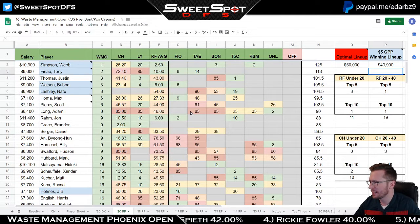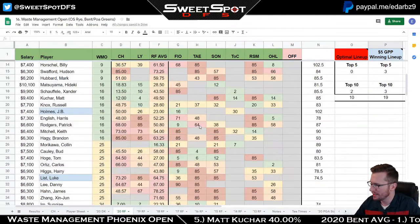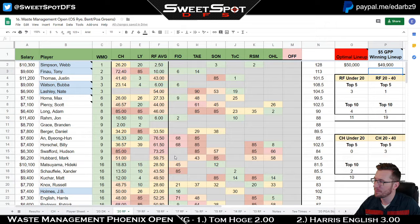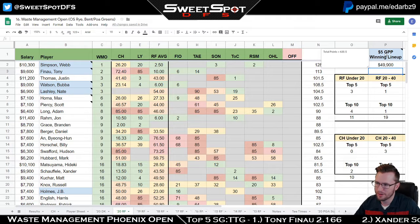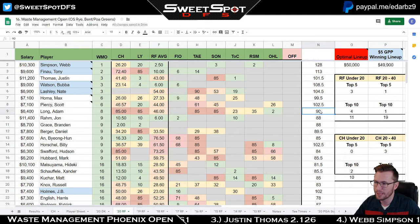The $5 GPP winning lineup is Webb Simpson, Tony Finau, Bubba Watson, Nate Lashley of all people, JB Holmes, Luke List. Is that 6? Yeah, that's 6. Your optimal lineup was Webb Simpson, Tony Finau, Bubba Watson, Nate Lashley. So the same 4, but then the other 2, instead of JB Holmes and Luke List, it would have been Max Homa and Scott Piercy. And the $5 GPP winning lineup had 630.5 points. The optimal lineup had 656. So it was really close. You had to have nearly the optimal lineup in order to take down that $5 GPP. So good on the winner.